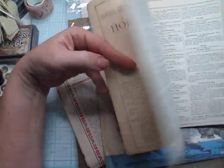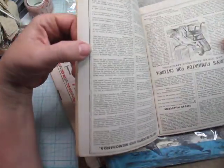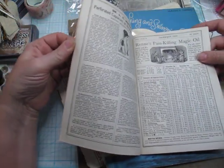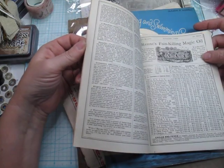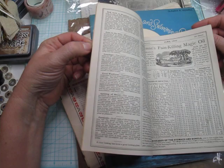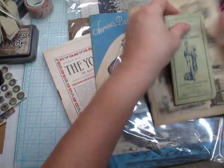And then it's weird because half of it is this way. So it's right side up. It's got the animals. Some cool animals. And then you flip it over and we've got the Herrick's Almanac from 1883, where we've got the rest of the stuff. We've got painkilling medicines. Magic oils. Some really cool ads there. Works like a charm, it says... 1883. So very, very neat books.